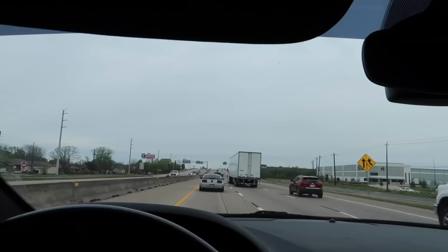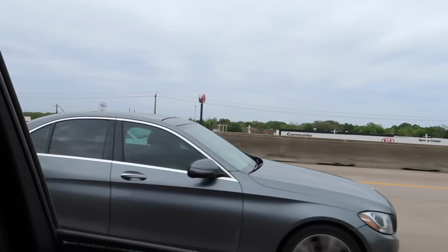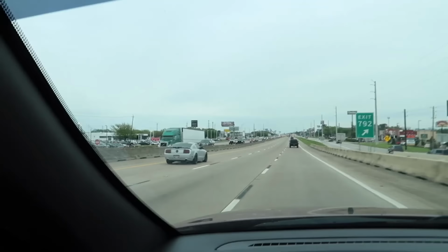We are on our way to Houston Raceway. We got a Mustang in front of us. We are heading in probably the same direction. We got about a 30-minute drive. There we go.